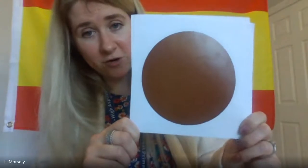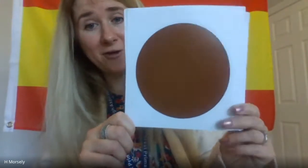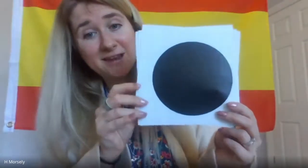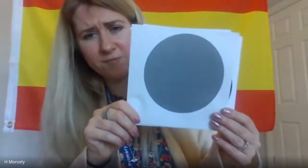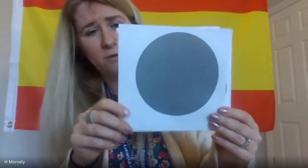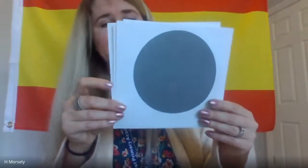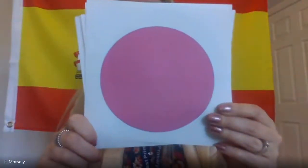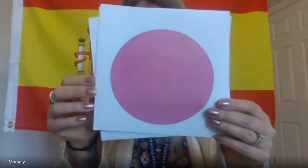Okay. Is this rosa or marrón? Rosa or marrón? Marrón. Perfecto. Negro or gris? Negro or gris? Negro. Muy bien. Is this negro, gris, or marrón? Negro, gris, or marrón? Gris. Muy bien. Is this blanco or rosa? Blanco or rosa? Rosa.